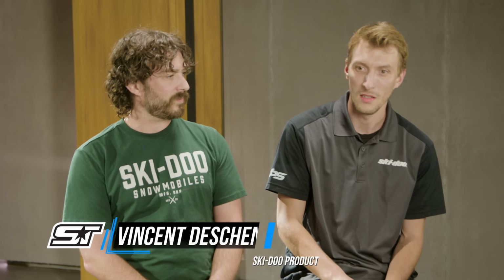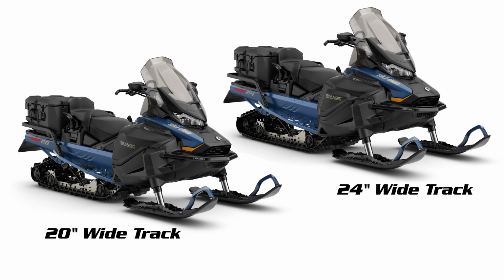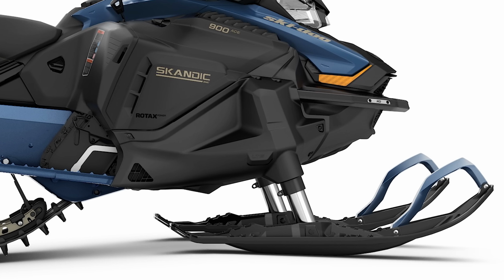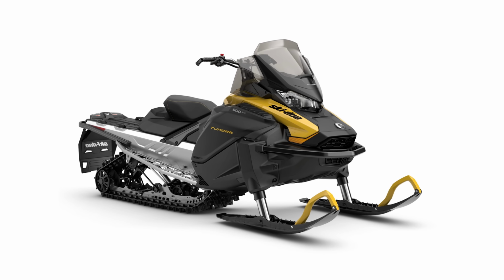Yeah, well, let's start with the pure utility, so the heavy duty utility, the Scandic. Scandic is 20 and 24 inches wide tracks, and with the telescopic suspension, so really meant to go in tight woods where it's really meant for work, really resistant to the environment it's working in. The telescopic suspension helps to avoid branches going through the suspension. So really a rugged type of vehicle. Then there's what we can call the little brother of the Scandic, the Tundra. So let's say a light utility vehicle. Same concept of front suspension, but narrower rear track.